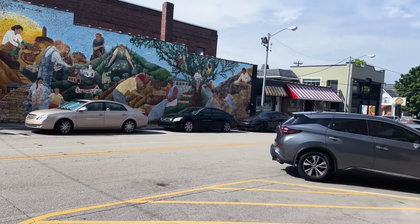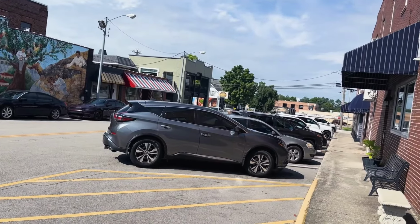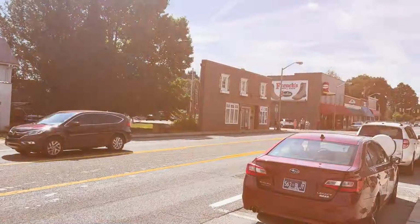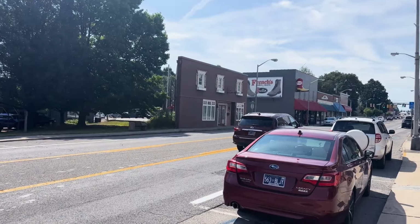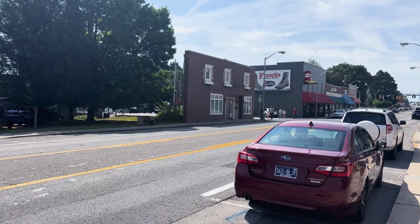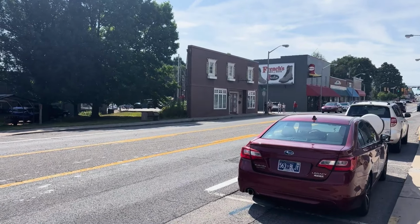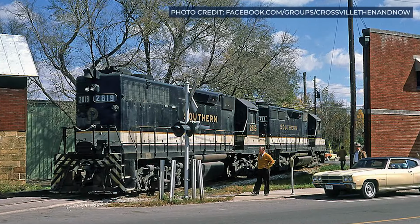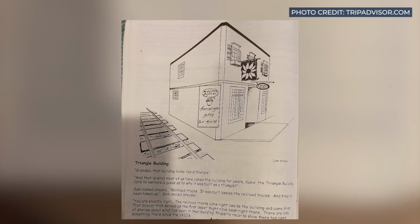This is 5th Street, and so looking back on 5th Street, there's a barber shop, and the building in the back is a private residence. Across the street, it's a triangle building, and it was triangular because the train ran behind it. So if you can kind of see the path of the train tracks or where the train tracks were, you'll see why the building is shaped that way.